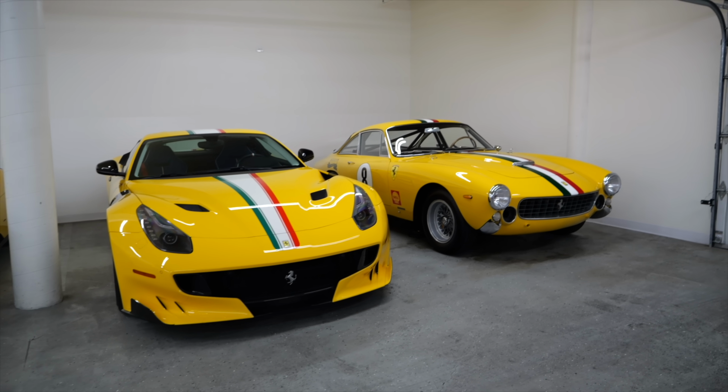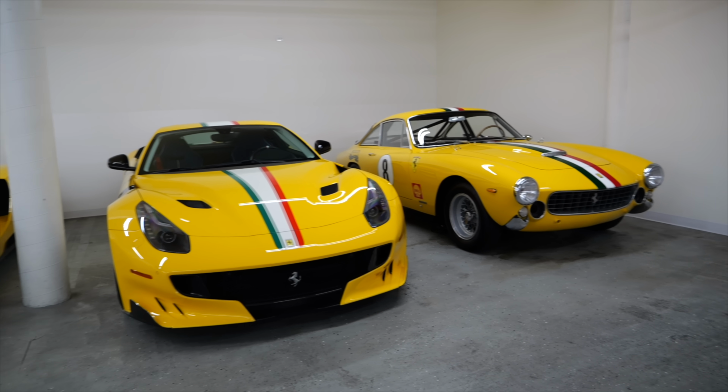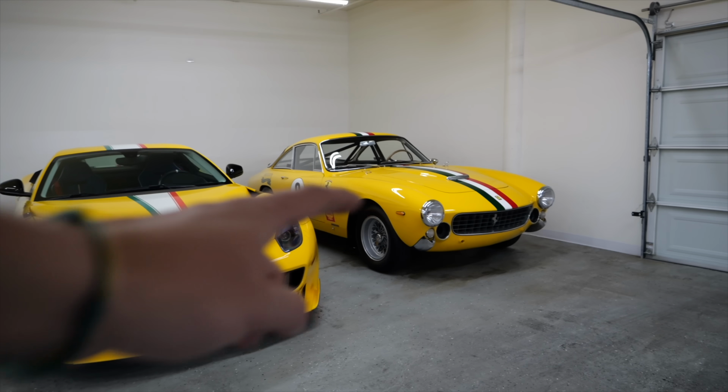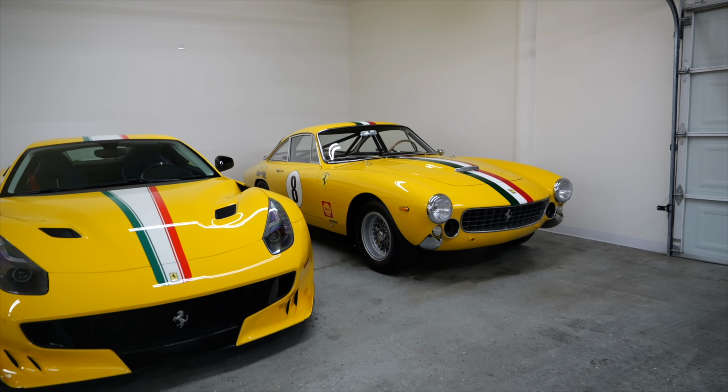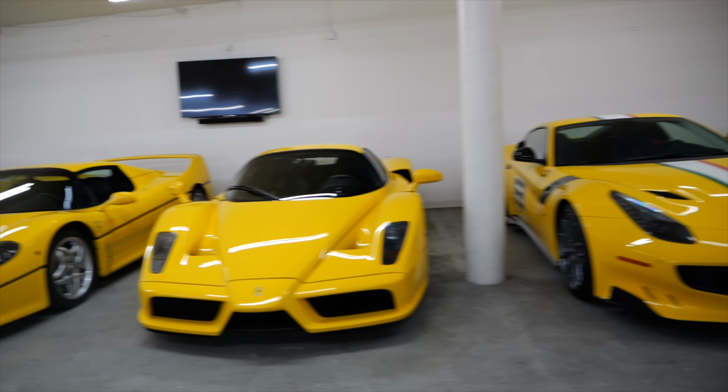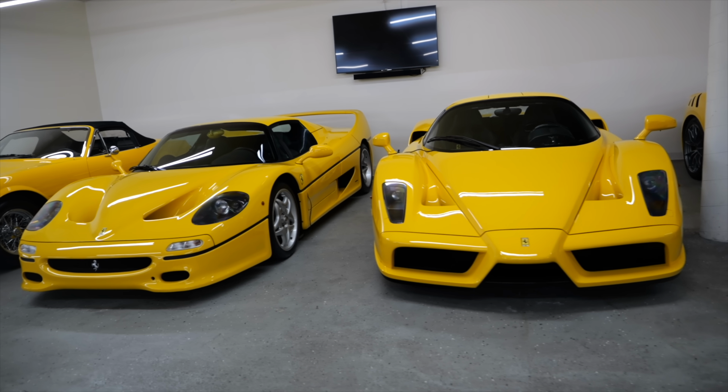Of course, there was a 250 Tour de France back in the day, which is what this F12 TDF was named after. That is not a Tour de France, it's a Lusso like I mentioned, but still, it doesn't matter. Very cool to see these two cars. But check out the big hitters.